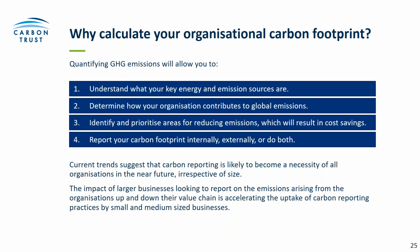And then finally, it's becoming more and more common for large entities to request that suppliers up and down their value chain report their carbon footprint also. So this is featuring more commonly on procurement documents. It's actually something that we encourage companies to do, to try and help them reduce their emissions up and down the value chain, which they're required to report as well.